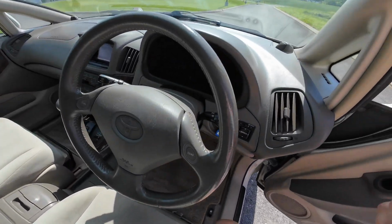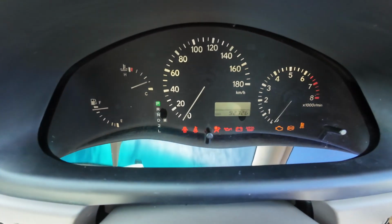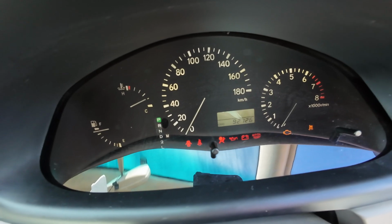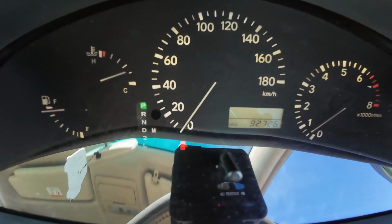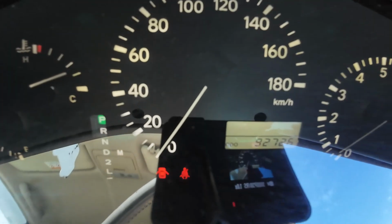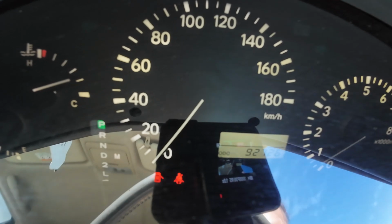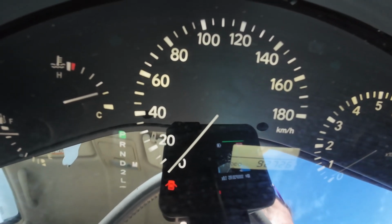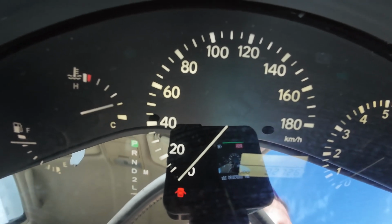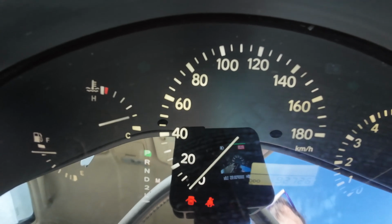We are going to go ahead and take a look at the dash. As y'all can see, the lights do come on, so you know we have not punched them out. They also do go away. The number that you're seeing down at the bottom, 92,726, that is the kilometers on this vehicle. 57,617, that is the miles again.